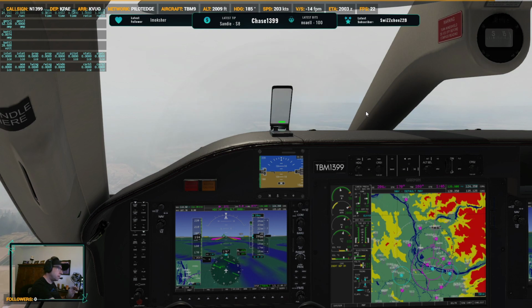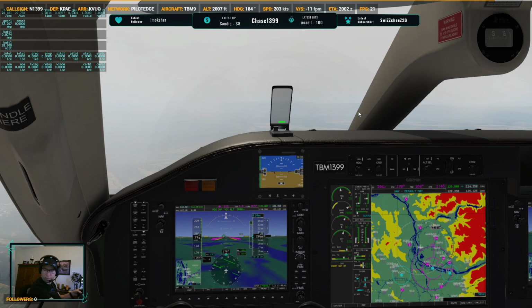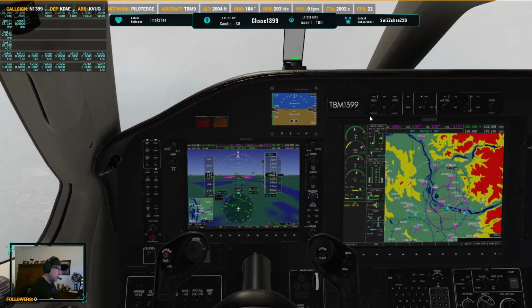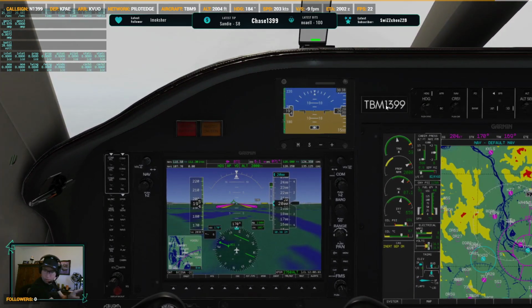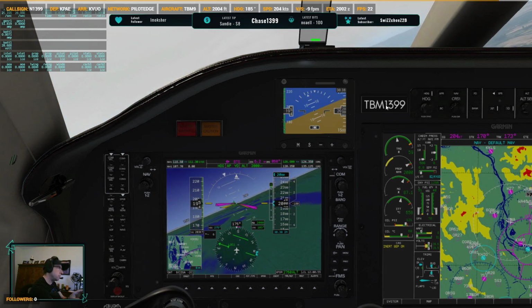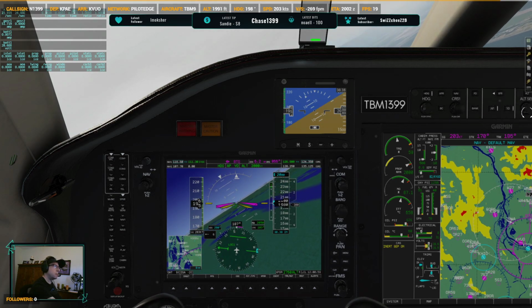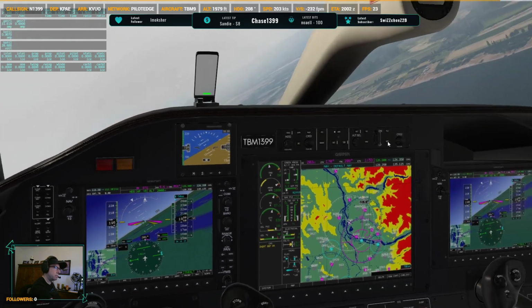TBM 1399, the LDA Alpha approach is available at Pearson if you'd like, otherwise you can go to Portland. Yeah, I cannot get that to load. I've tried. I'll just go to Portland, 1399, thanks. Okay, so 280. And 5,000 feet.